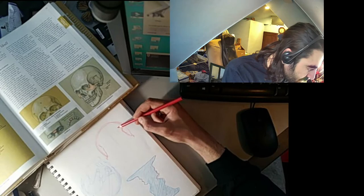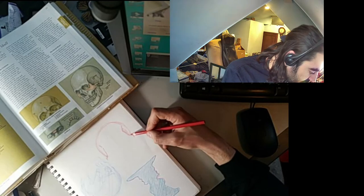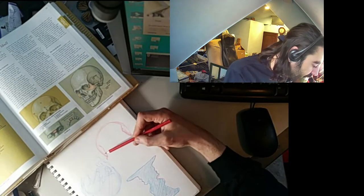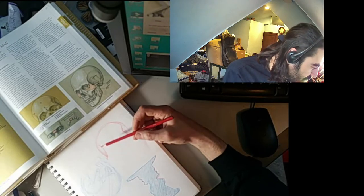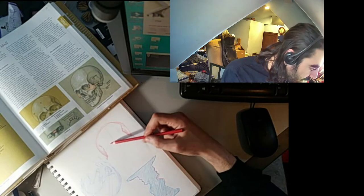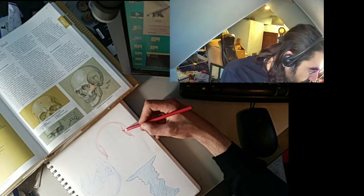And there's like some shadowy areas. It's kind of darker behind that thing that I just did. Shadow is one of the last things to worry about, but what can I say? I like to go ahead sometimes.